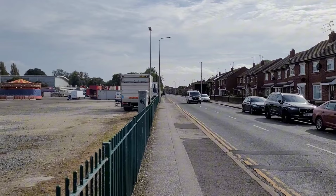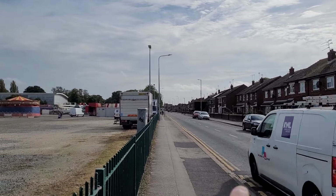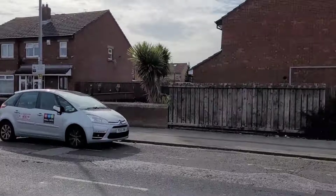I think usually by now, when there's about 8 days left before the fair starts, they've usually got quite a lot of it built. It just seems to be quite slow this year. But down this one, this is Walton Street. This is where the food places will be, all the way down the street. This road's closed off for Hull Fair, and this is where all the food stalls go.